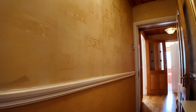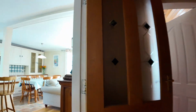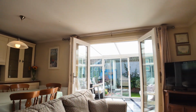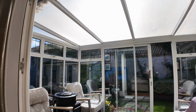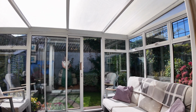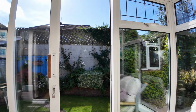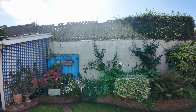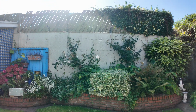Now, one of the things that is very surprising and beautifully surprising about this property is the back garden. Now, it's accessed through this lovely addition, which is a very simple little sunroom addition to the property, but it provides the perfect spot from which to enjoy this gorgeous back garden. Let's go and have a look. So it's currently just gone midday, and so we are slap bang south facing here to the back.